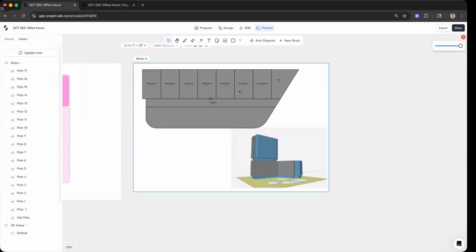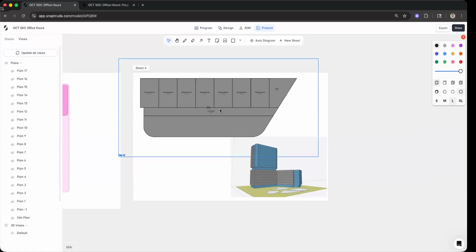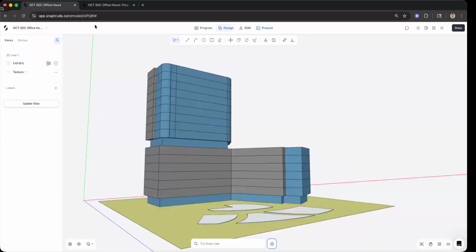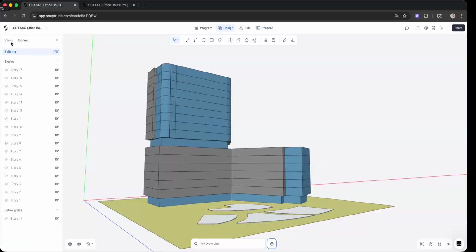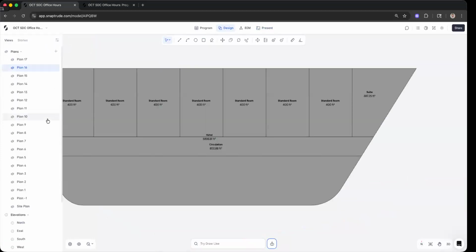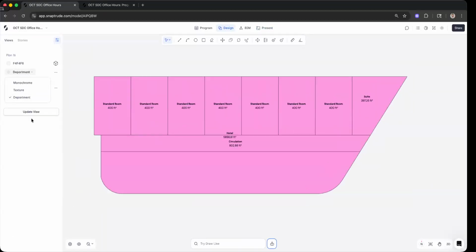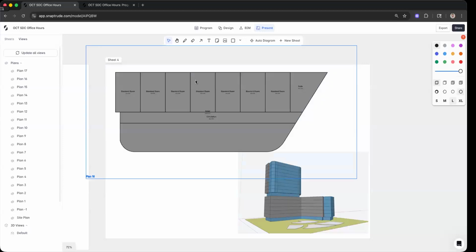So it's not brought in with any of the diagrammatic materials. What I'll need to do is basically go save those settings here, because this is in our textured mode. So I'm going to jump back to design really quick. And let's go to stories. Whoops. Plan 16. And let's change our view settings here to department. And then I will go ahead and update this view here. And then if I jump back into present mode now, I can push this update through.